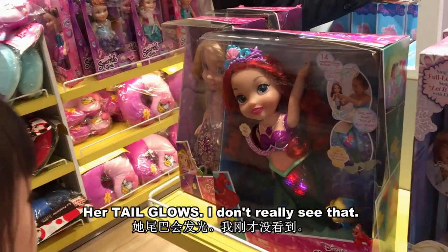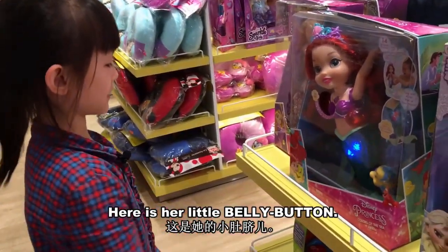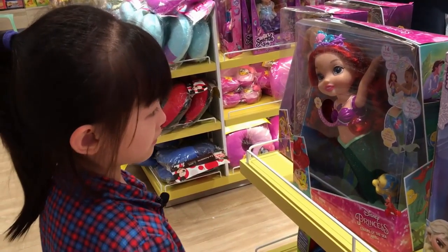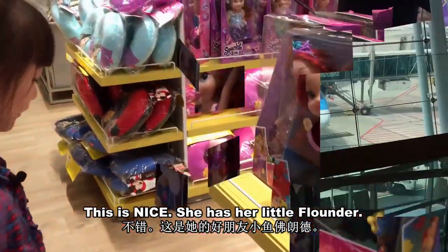Her tail glows. I didn't really see that. There's her little belly button. Oh, this is nice. She has her little flounder.